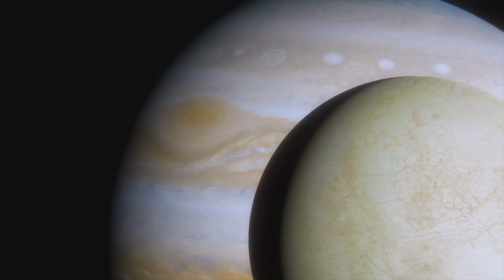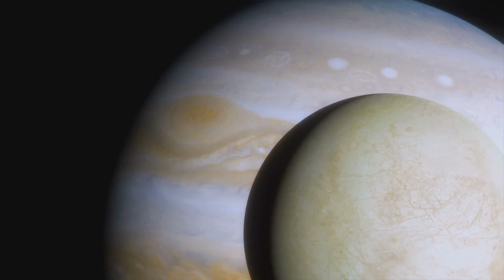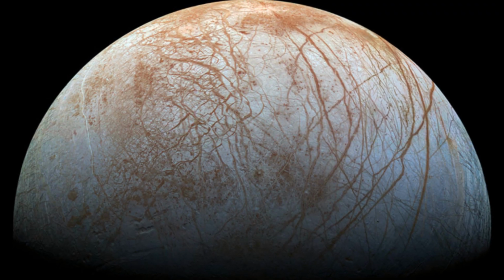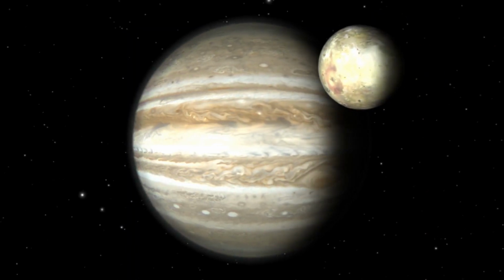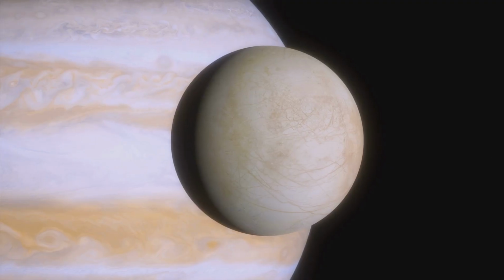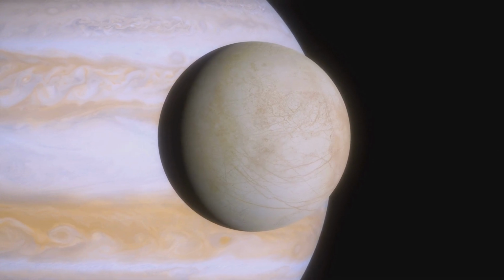Today, we're leaving Earth far behind and heading 390 million miles away to Europa, one of Jupiter's most intriguing moons, and one of the best places in our solar system to look for alien life. Tiny on the outside, massive in mystery, Europa is only a bit smaller than Earth's moon. But beneath its frozen shell is a vast, global ocean that could hold more water than all of Earth's oceans combined, and maybe, just maybe, the building blocks of life.